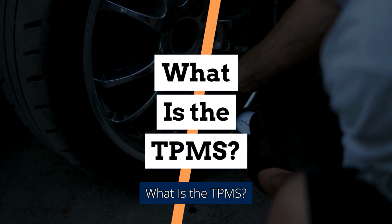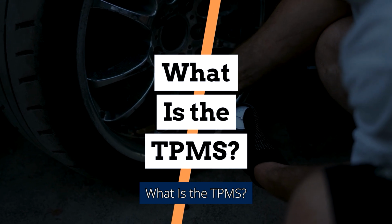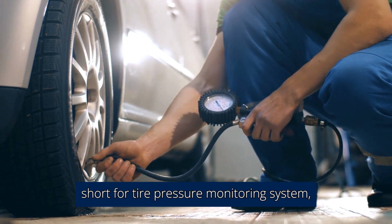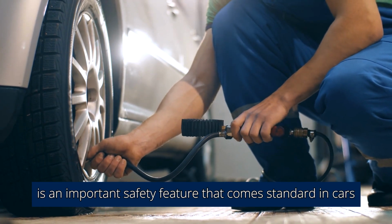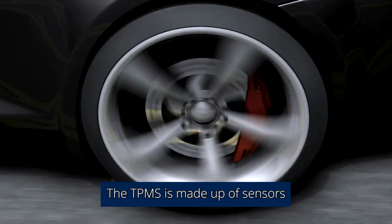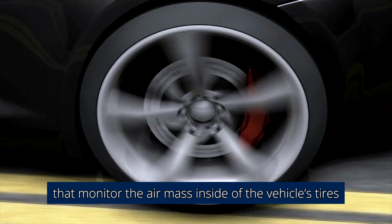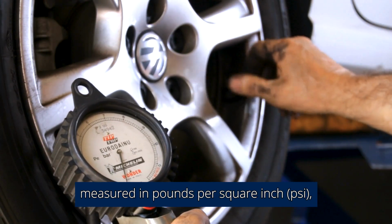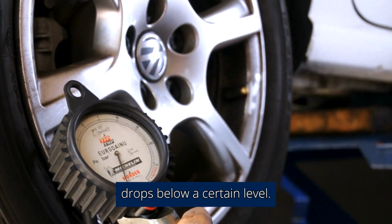What is the TPMS? The TPMS, short for Tire Pressure Monitoring System, is an important safety feature that comes standard in cars and trucks. The TPMS is made up of sensors that monitor the air mass inside of the vehicle's tires and alert drivers when that air pressure, measured in pounds per square inch (PSI), drops below a certain level.